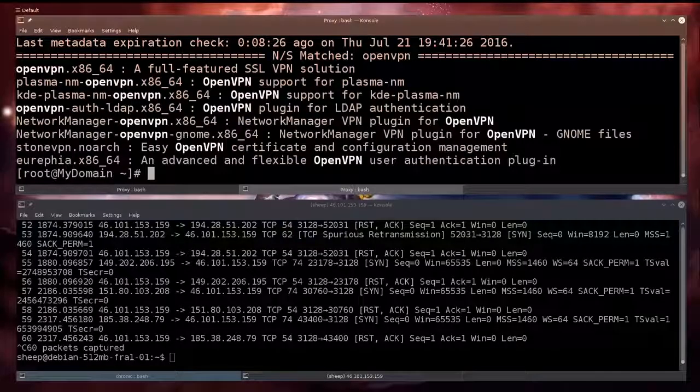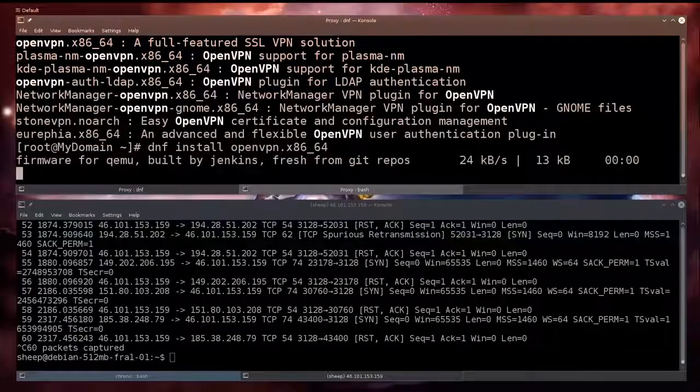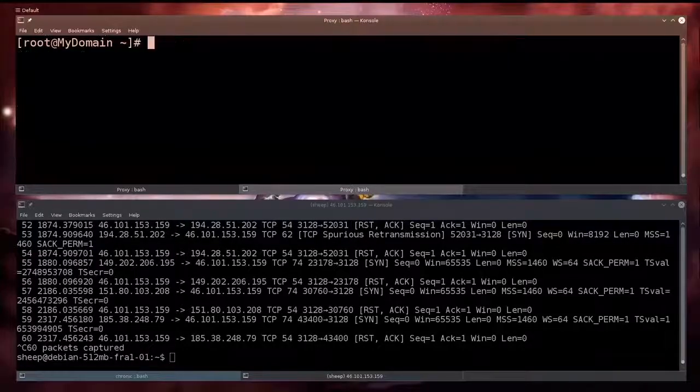So let's go ahead and type in dnf search openvpn. You can do this through the network manager in the GUI, but I don't really care much for that. I generally prefer to do things through the terminal. So what you need is OpenVPN. This is a client. dnf install openvpn. I don't need the x86-64, that's going to be placed there by default. You just need to type in openvpn.